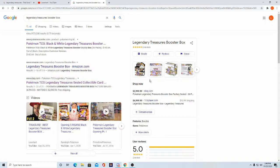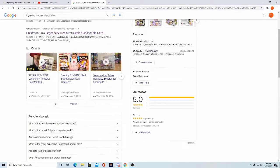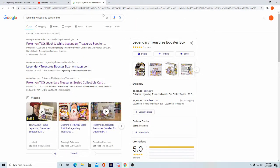$3,000. I never expected this out of the Legendary Treasures booster box. Back in the day, you could just buy this for, what, $100 and you would have it? So just as soon as the set gets released, for example, Vivid Voltage, go for it. That's all I gotta say.